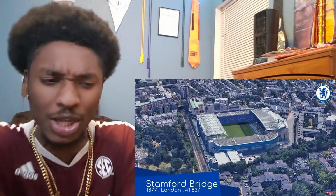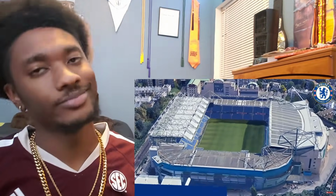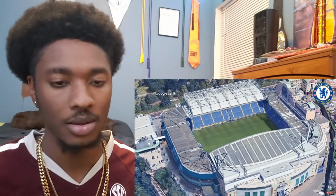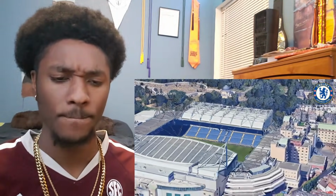Chelsea. Now, this is a big club. How many people can Chelsea hold? Oh, 41,000? Of the so-called Big Six clubs' stadiums, Stamford Bridge is the smallest. It is, oh, it's the smallest. The stadium is in Fulham, rather than Chelsea. And it's Chelsea and Fulham? Premier League stadium. I did not know that.